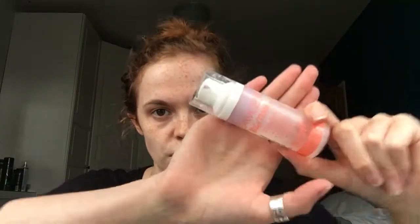Okay, so first up I'm using my Barry M Flawless Brightening Primer. I don't know if you can see it, if it's going to focus on the camera or not. So I'm literally just going to buff this all over the face. It is purple, but it does not stay purple when it's on your face, so don't worry about that.